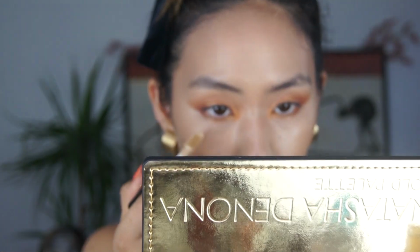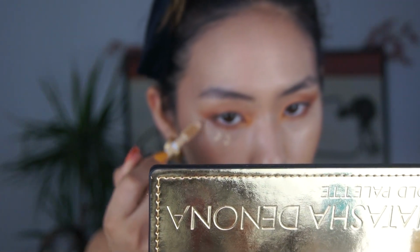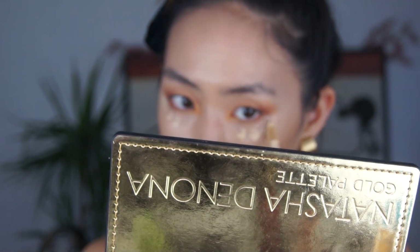Or no, actually I'm gonna conceal first, because I feel like concealing first and putting on blush after looks better, in my opinion. The concealer, I'm gonna go into the e.l.f. 16-hour Camo Concealer. And just lightly go in with it, because I'm afraid of this concealer.